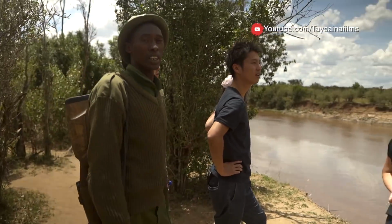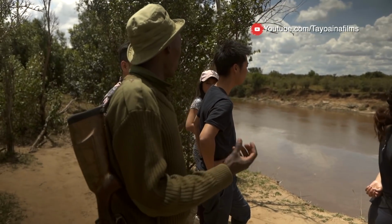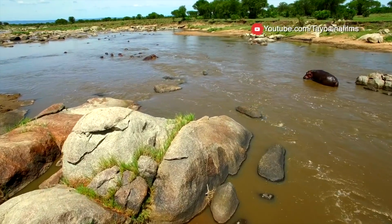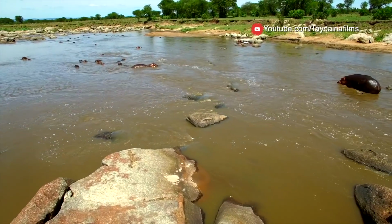So what do they eat? They eat grass, they are vegetarians. So mostly the best time for them to feed is at night because it is cold and their body is sensitive to the sun. So they make sure they come very early in the morning to stay in the water to cool the body. Are those all hippos too? Yeah.